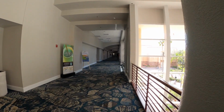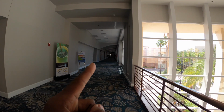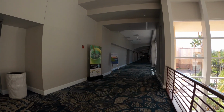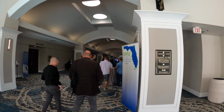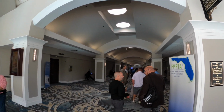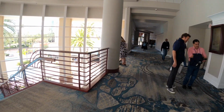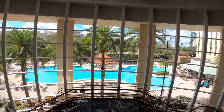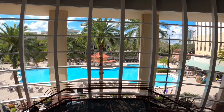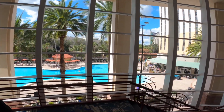So this is the second floor, as you see, all the way down there. There's just ballrooms and meeting rooms all the way that way. Same thing this way. And that way. So let's go to the pool. It's beautiful outside, beautiful day. It's in the 70s, so it's perfect.